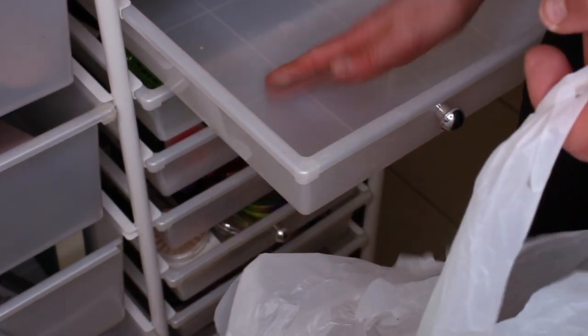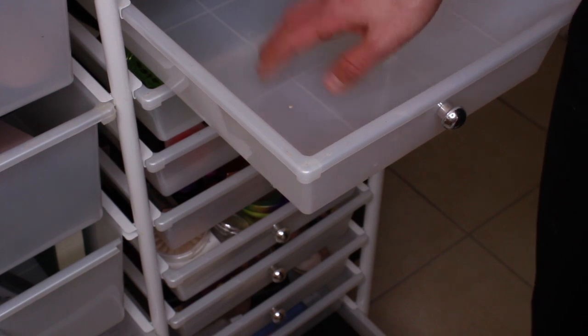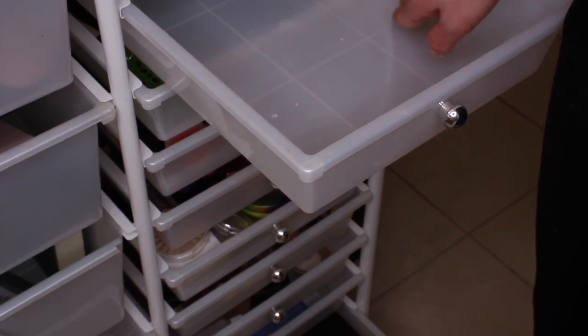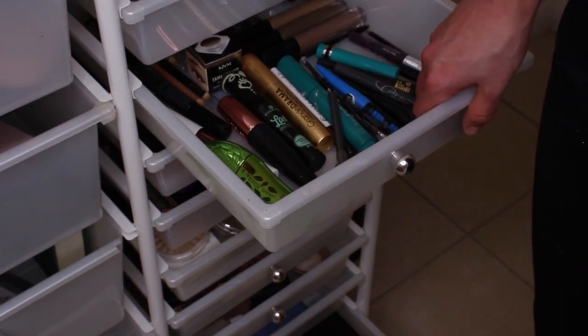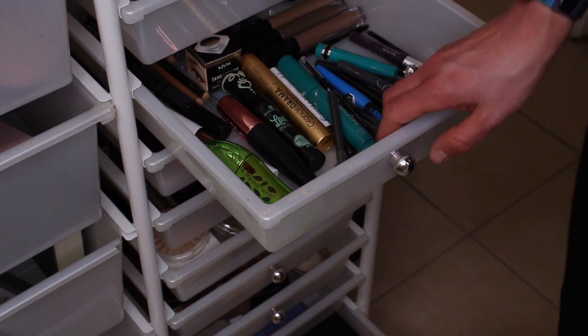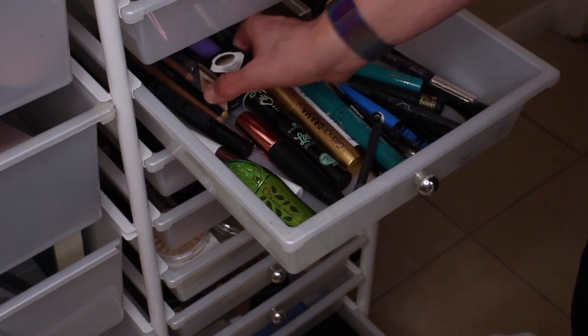So now I've got the whole drawer open. So I can use this for some of my palettes probably, or for something else. I'll probably put the foundations here because it makes more sense to have foundations next to concealers. And I have the pencil drawer here. Pencils and eyeliners and my mascaras. So I'm gonna go through this next because it's next.